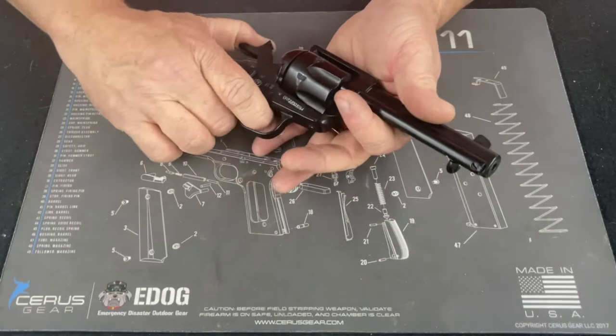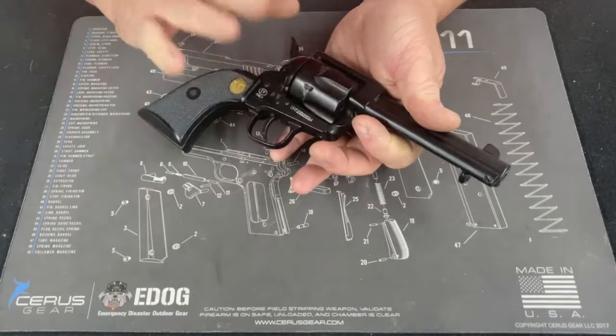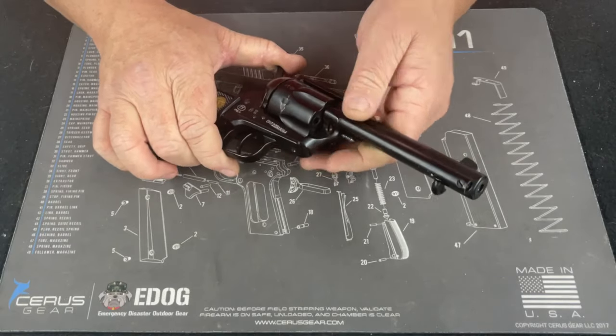But as far as the function of the hammer, the clicking of the hammer is really, really positive. The loading gate is fine. The indexing is fine. The trigger does seem to be considerably longer than that of the Ruger.